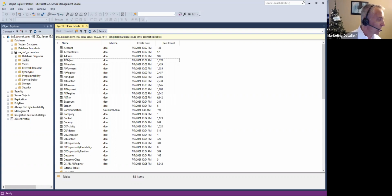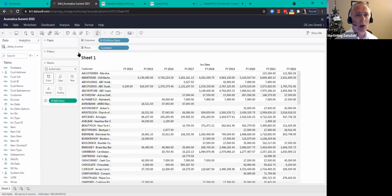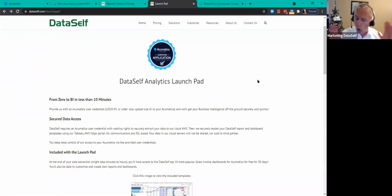Having said that, let's talk about the Dataself Launchpad. What is the Dataself Launchpad? At Acumatica, only at Acumatica Summit in Vegas, if you want to take advantage of everything that I showed you so far here today, that's going to be part of our Dataself Launchpad in Vegas. You come to our booth, number 59, and you just need to provide us a username with reading rights only to Acumatica. If you have Acumatica that is older, you need to upload one GI to your Acumatica. Very simple. If you have Acumatica 2022 or newer, you just give us a username with reading rights and OData v4 access.